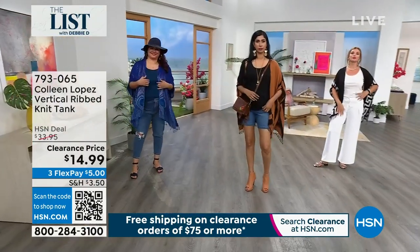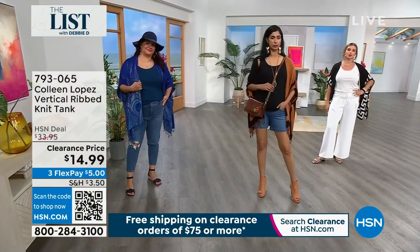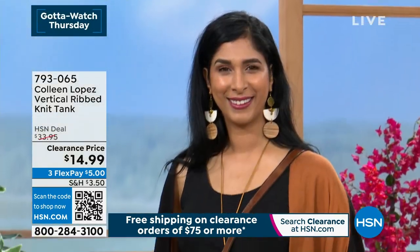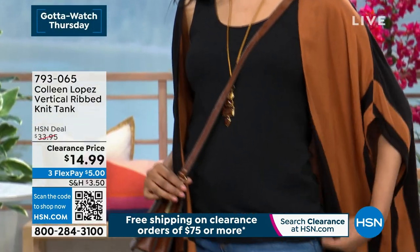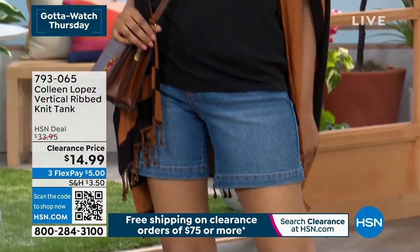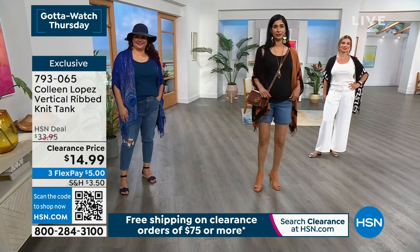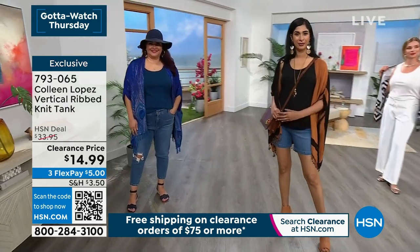Yes, and they have thick straps, so you don't have to worry. They're bra friendly. And I love how long these tanks are. And there is a substantial amount of material, as I was talking about with Tina. It's not a flimsy tank. And if you look in your closet right now, you probably need to replace your tank. So this is a perfect replacement for those tanks that you have in your closet.